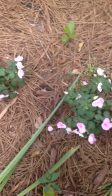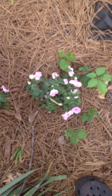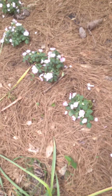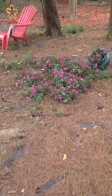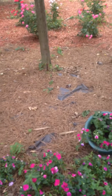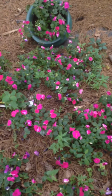As you can see right down here, these little impatiens, you see some of them with the blooms kind of curled up. They need a little bit more water, so I'm going to make sure they get that this afternoon. Here, all these old impatiens, they look like they're okay. Their blooms are kind of healthy looking.